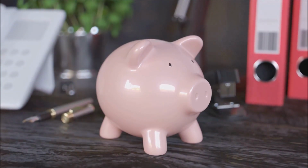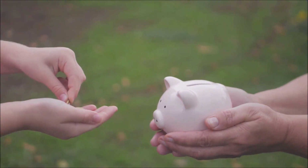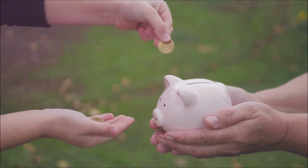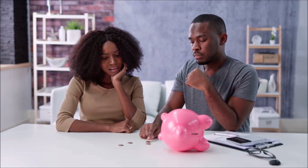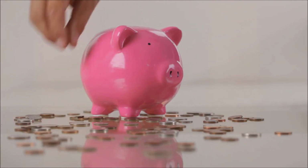Picture this. You're cruising down the highway of life when suddenly you hit a pothole. Maybe it's an unexpected health issue, or your car breaks down, or you lose your job. These are life's little surprises that can throw your finances into despair. Having savings set aside for emergencies gives you the financial cushion to fall back on. It's like having an airbag in a car. You hope you'll never use it, but you're so grateful that you have one just in case.